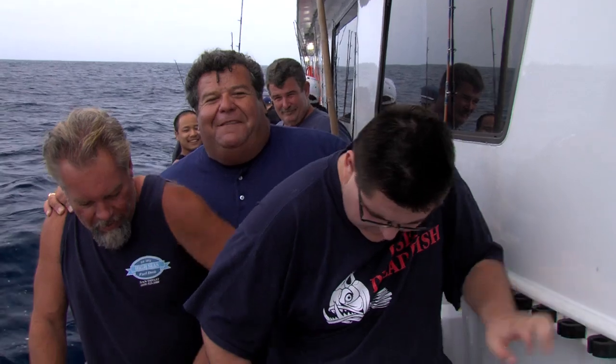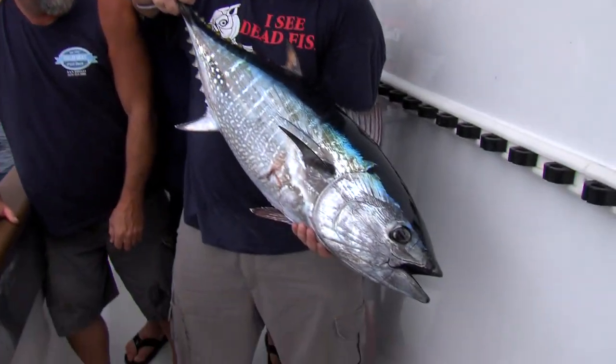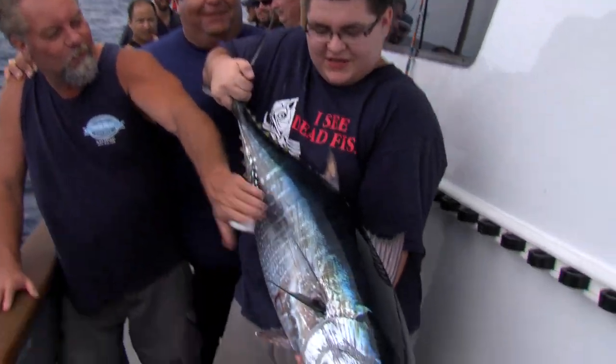Well, we're going to take a little break from the action here aboard the Chief with Captain Chris Randall and Connor here with this beautiful tuna. And when we return, I'll be giving you this week's tip of the week. Nice job, man. Good job.